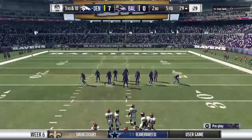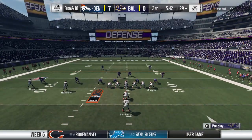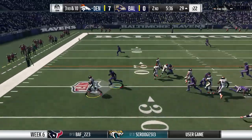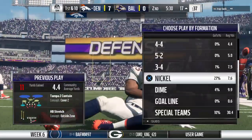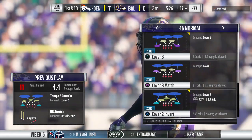And on third down, a nickel formation here defensively. And now here's a carry heading left. And he's going to have a first down here as he gets this one to the 17-yard line. That one going for a gain of 11 and a Bronco first down.